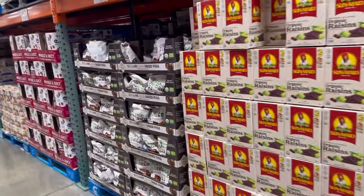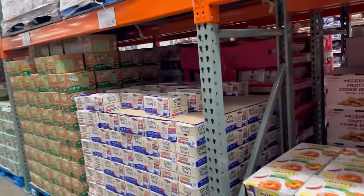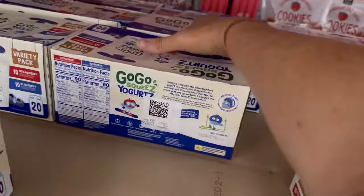I'm heading down this way to get our yogurt squeezes. Okay, we found them. All right, for $12.89, I'm going to get one of these. Get one in the back here. Okay, and this has 20 count in there.